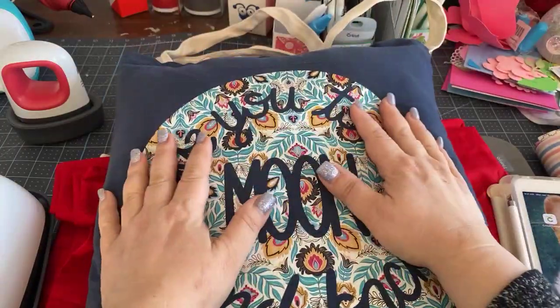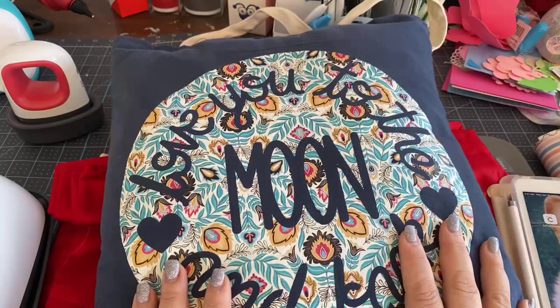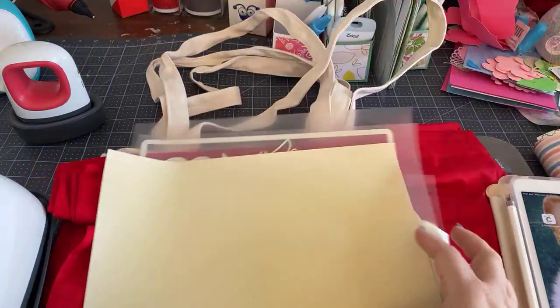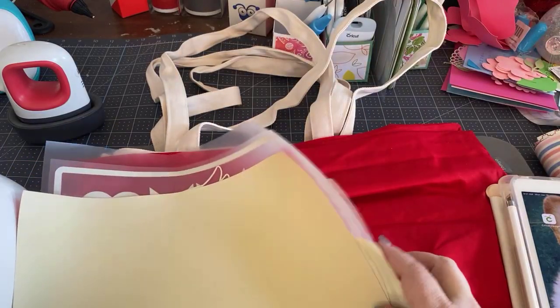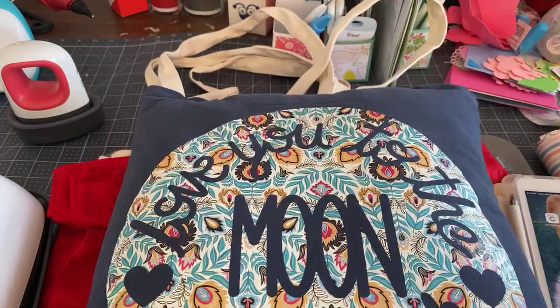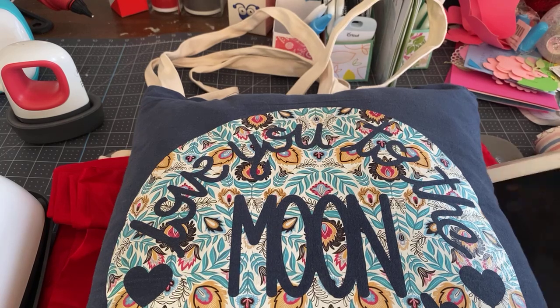And so we're going to talk a little bit about patterned iron-on today, and we're going to actually do a couple of totes and a pillow cover. We're not going to make those things. These are from things that I purchased. I did buy them at Amazon, and I'll provide a link if you're interested. And then I can just talk about patterned iron-on.